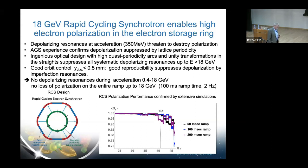Then the beam goes through a 400 MeV S-band linac before it's injected into a synchrotron. Now, in a synchrotron, we have everything at 50 MeV. We have a depolarizing resonance when the spin precessions per turn is an integer, which would destroy polarization. So that can be compensated by a high periodicity of the lattice. With a very high periodicity, these resonances do not appear. It has actually been shown in the AGS, where certain resonances were suppressed by the 6-fold symmetry of the AGS. Now here we need something close to 100% periodicity.